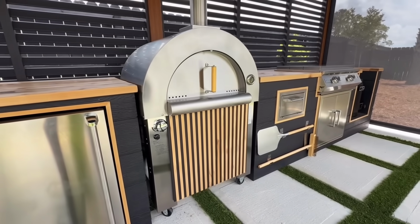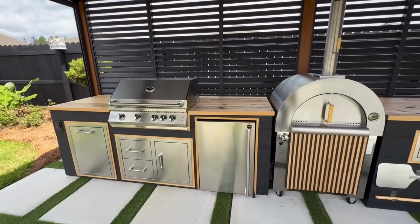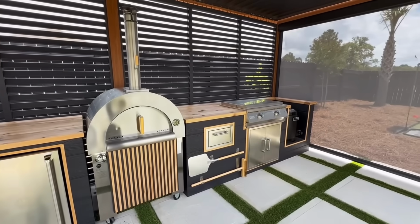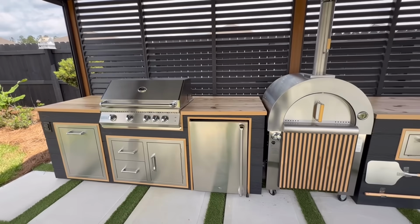Now take a moment and check this out. This is really cool. And remember, the fun feature about this is modular. So if we ever move, we can take these cabinets with us. It's nothing permanent and bolted to the ground.